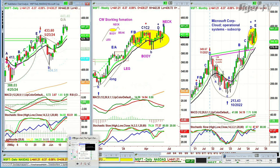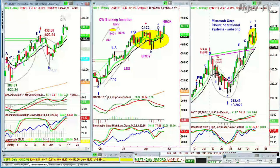Well, I'm going to use Microsoft, because I've got a pattern that I talk about right here. This is called the Chapman Wave Stalk Leg Formation. I don't want to go into the whole thing, even though it's Technical Friday. Basically, you look at a long leg up. It's not just a single leg. It's really a number of legs, but it's a long move to the upside.